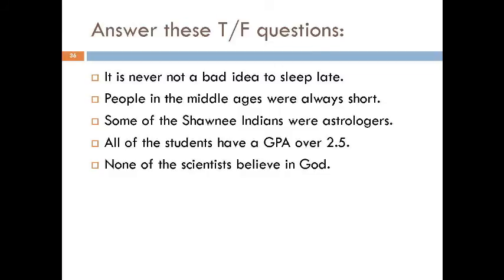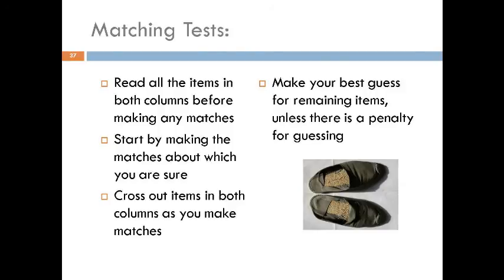People in the Middle Ages were always short. Some of the Shawnee Indians were astrologers. All of the students have a GPA over 2.5. None of the scientists believe in God. So it kind of gives you those absolutes. Now on matching tests, read all the items in both columns before making any matches. Start by making matches about which you are sure of, and then cross out items in both columns as you make your matches. Make your best guess for the remaining items unless there is a penalty for guessing.